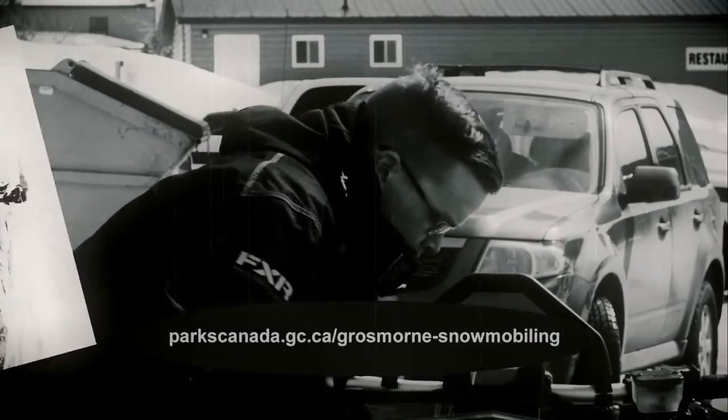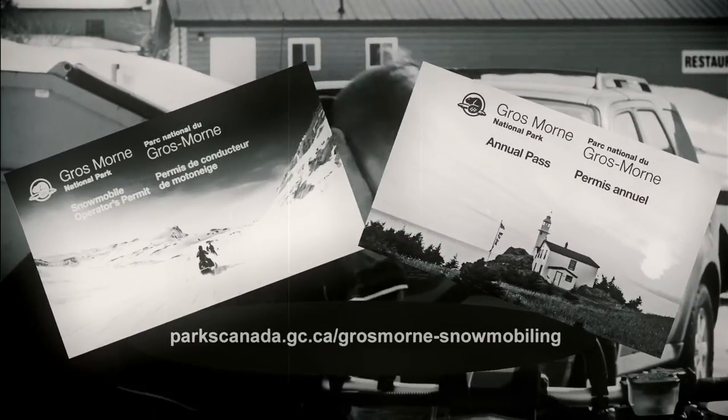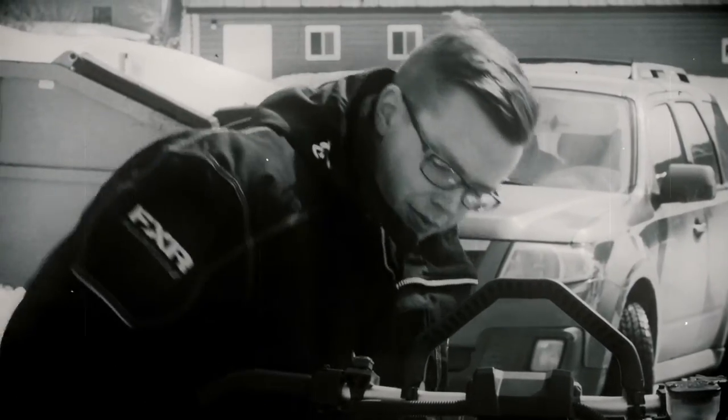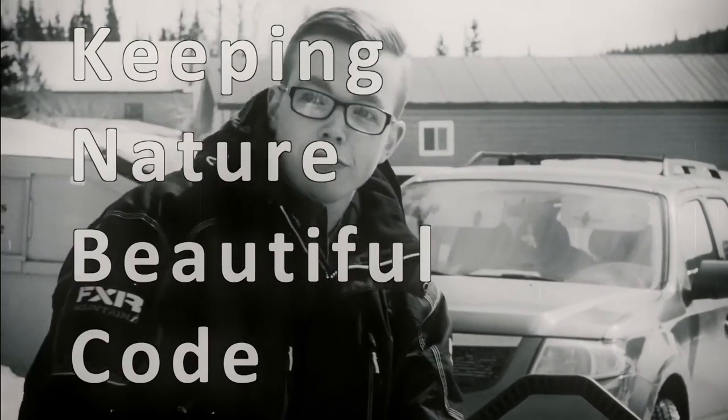Stu needs to carry a public commercial snowmobile operator's permit and a national park entry pass with him at all times. Have you got these, Stu? As an avid snowmobiler, Stu always adheres to the conditions of his Parks Canada permit, but also to the Snowmobilers Keeping Nature Beautiful code. Why don't you tell us about the code, Stu?